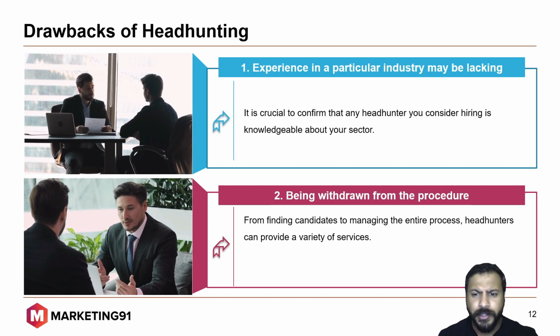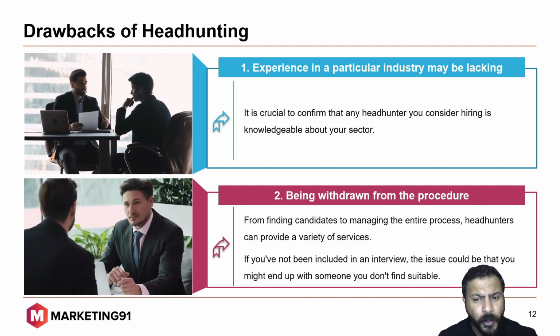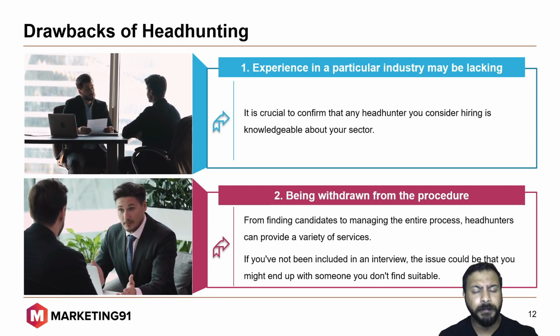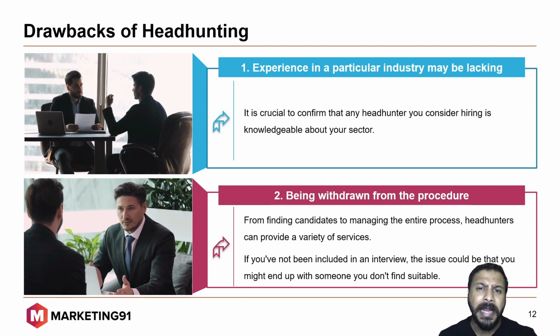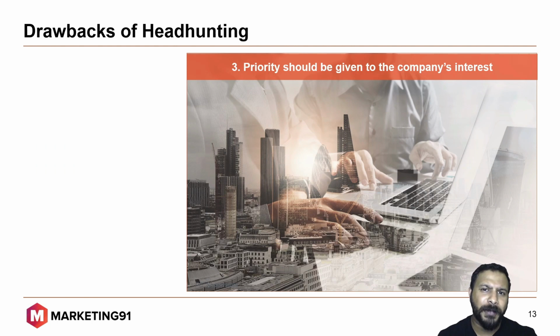From finding candidates to managing the entire process, headhunters can provide a variety of services. If you have not been included in an interview, the issue could be that you might end up with someone you don't find suitable. So it is important for the HR team of the company to work in line with their headhunter. And finally, priority should be given to the company's interest.